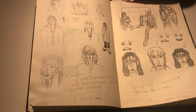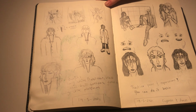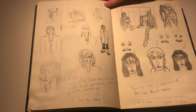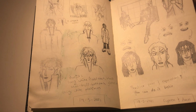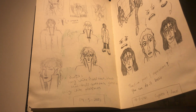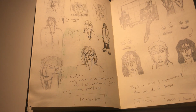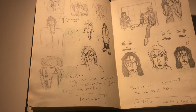Me trying as well to do expressions, because I always make my characters super deadpan, and failing miserably. I still suck at expressions, but at least it's not just draw a smiley face and translate that for me personally anymore, which was not helpful for me to learn expressions. I've seen it work for some people, but it's not for me.